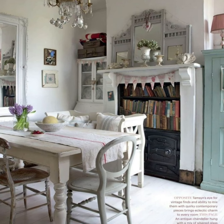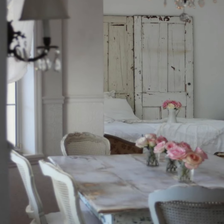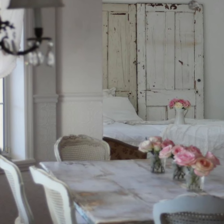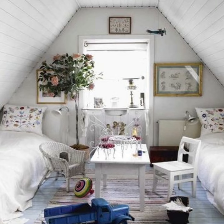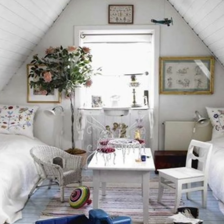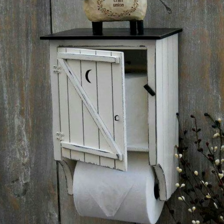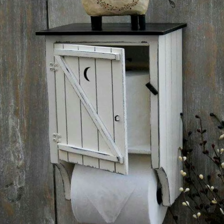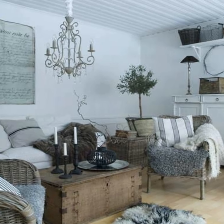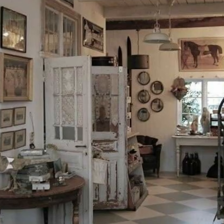Now, let's talk furniture, one of the most important aspects of shabby chic decor. The key here is to mix and match pieces that exude a sense of timeless beauty. Think weathered wood, chipped paint, and ornate details that hint at a bygone era. A farmhouse table with distressed legs surrounded by mismatched chairs creates an inviting space for family gatherings and cozy dinners.